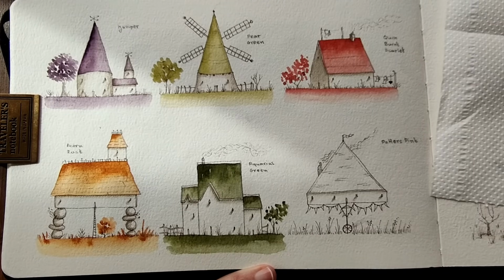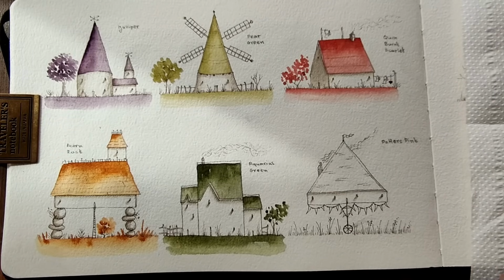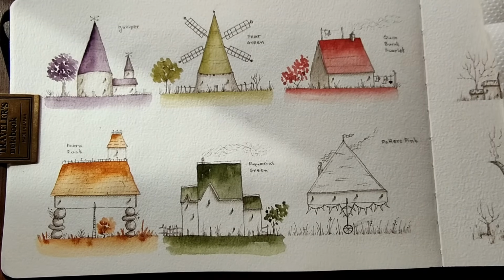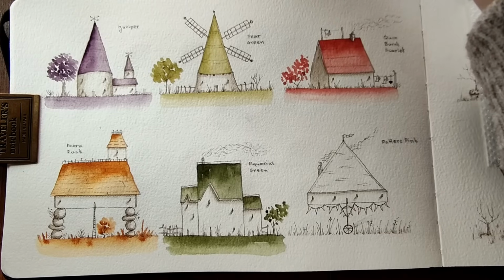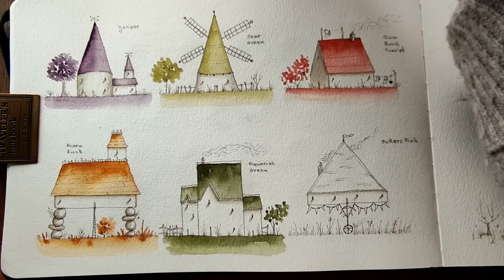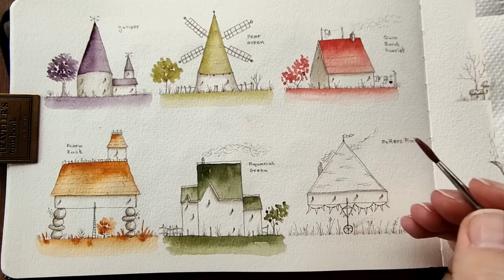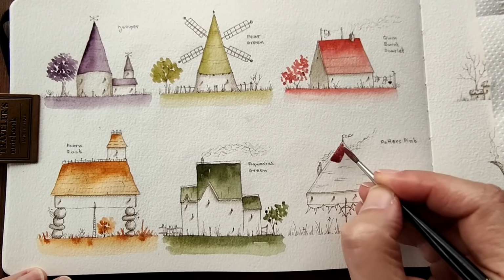Now the next colour is a Deep Light colour again, and it is a colour that I discovered in 2024 because I hadn't tried it before. It is a colour called Potter's Pink, and it is Deep Light's Potter's Pink, and it is beautiful. It is so granulating. Let me show you what it can do. Look at that.